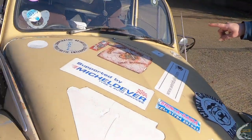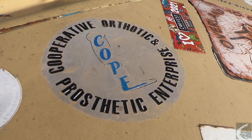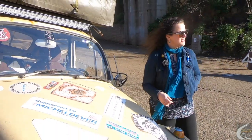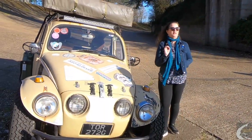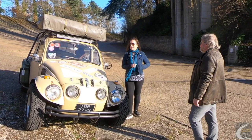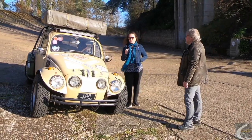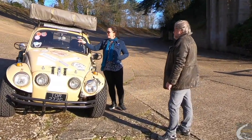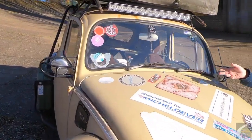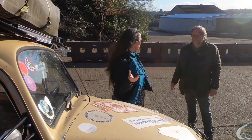We've got the Cope Orthotic Prosthetic Enterprise there. That's one of the charities that I supported on the trip. Every rally I've done, I've raised money for different charities, and after playing a bit of a silly practical joke in a minefield on the first rally I did across the Sahara Desert, I thought I would address the karma there and raise money for landmine charities. So that was one of the charities I supported. They make prosthetic limbs and provide rehabilitation for people who've been injured by unexploded ordnance in Laos. So we raised money for them and also for the Mines Awareness Trust, who were clearing landmines in Kosovo.